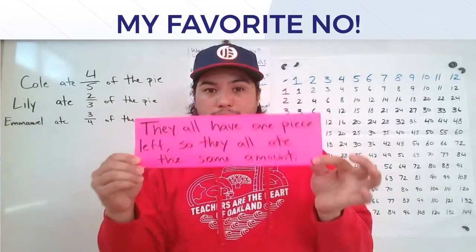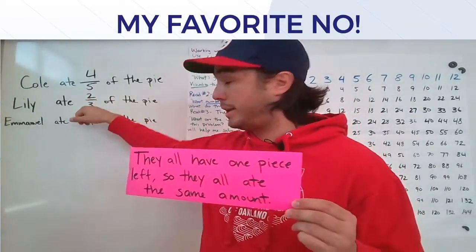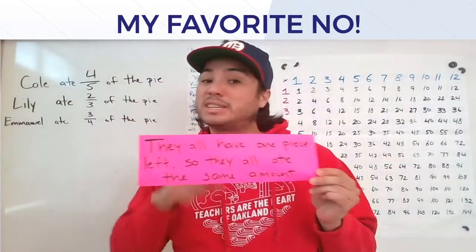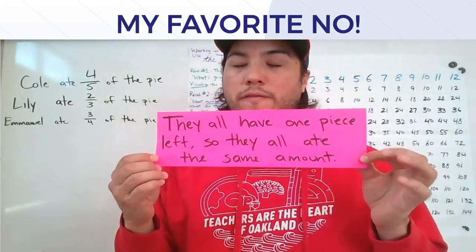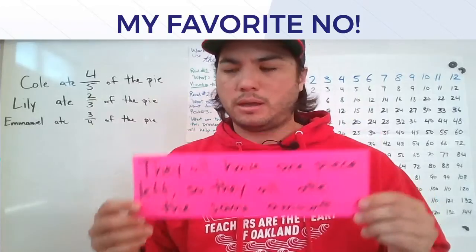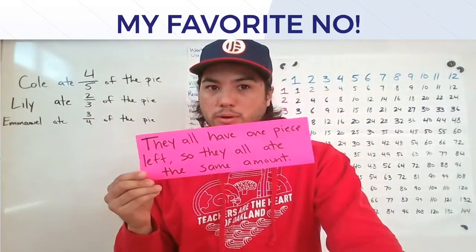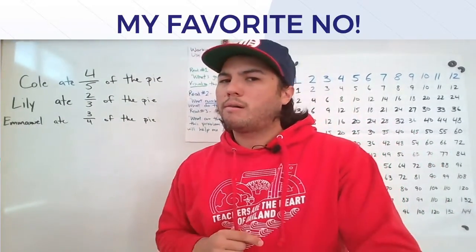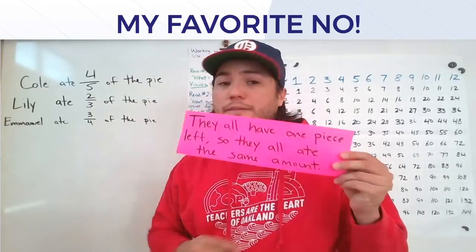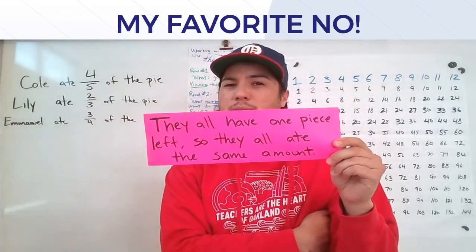And knowing this, that they all have one piece left, or one of their denominator left, allows you to take that last step and figure out the full and correct answer. Because the one thing that's missing from this really great piece of reasoning is, I definitely 100% agree that they all have one piece left, but are those pieces the same size?